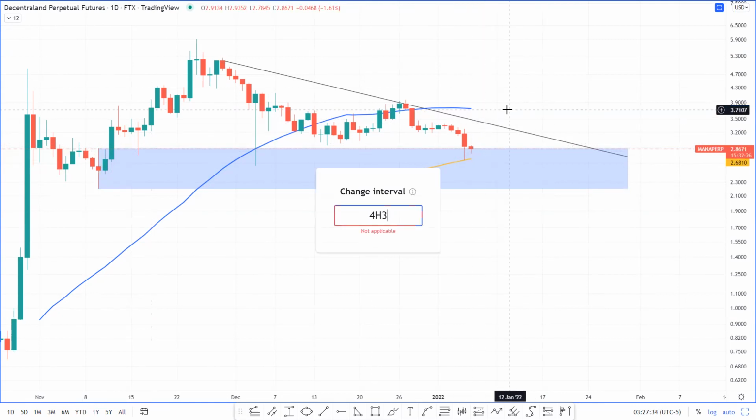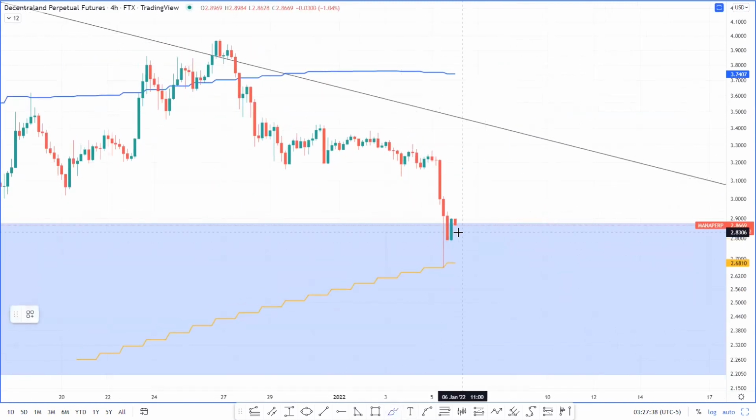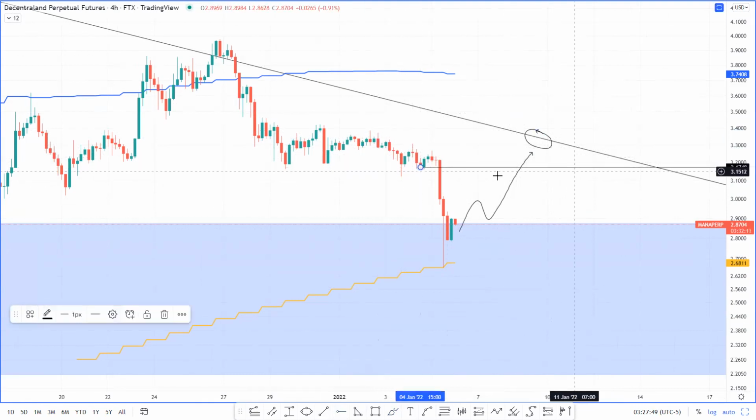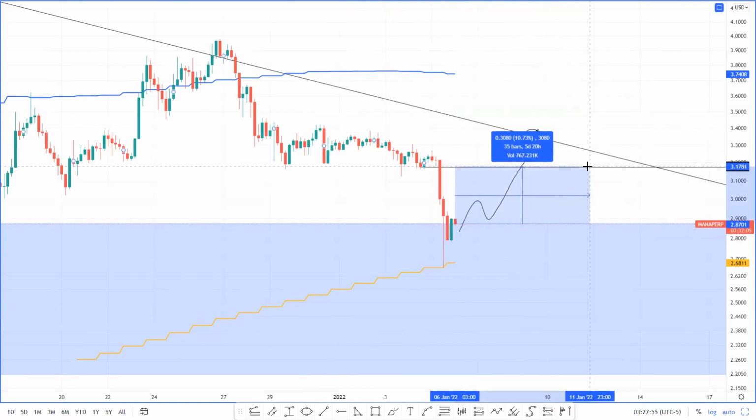So from a lower time frame perspective, we could see something like this happen. I'm not sure if it's actually going to go all the way up to the trend line that we've drawn here and retest that. But I believe something like this will happen, at least to 3.17 is what I'm expecting. From the current position, it would be a minor 10% upswing for MANA.